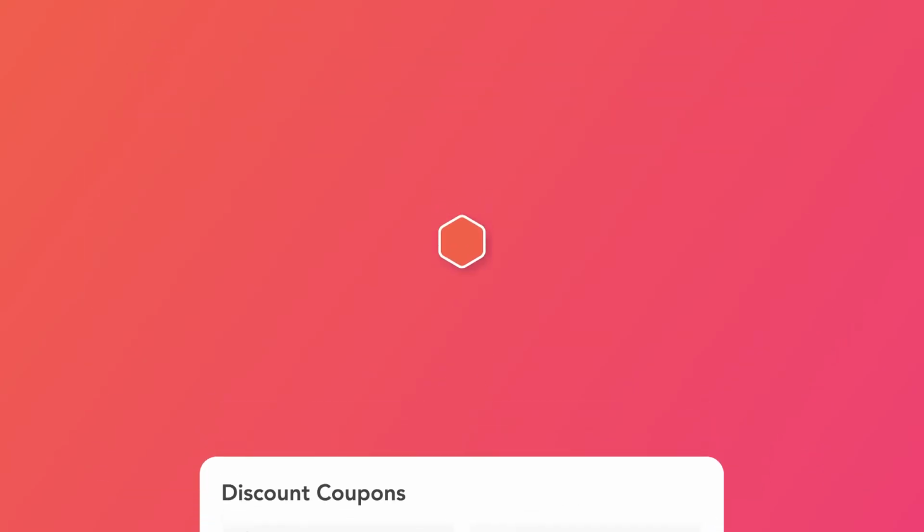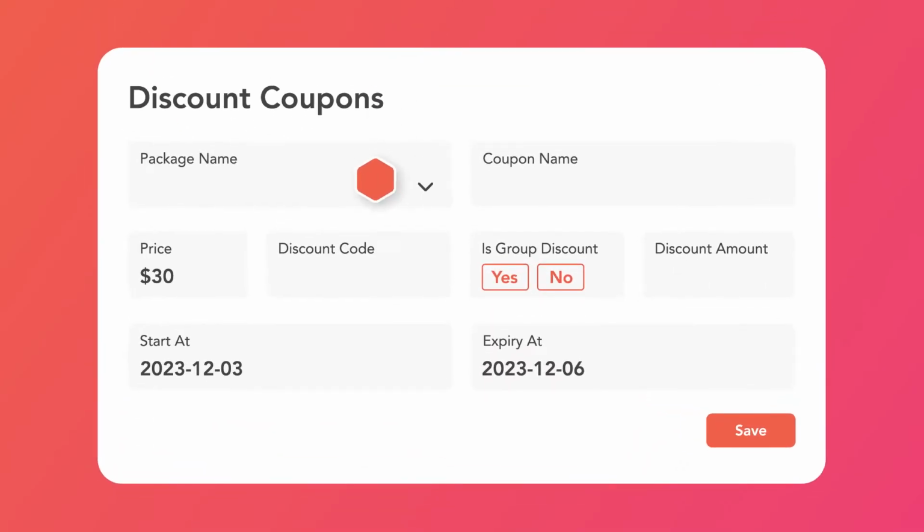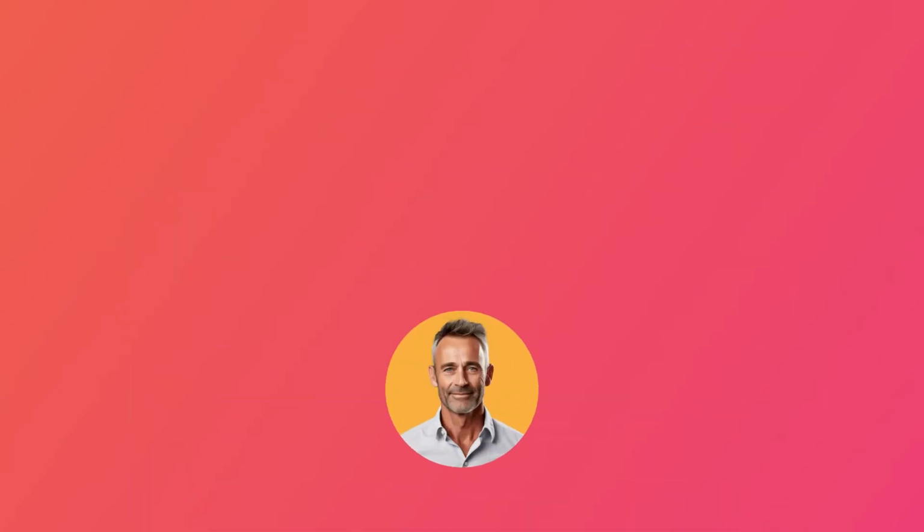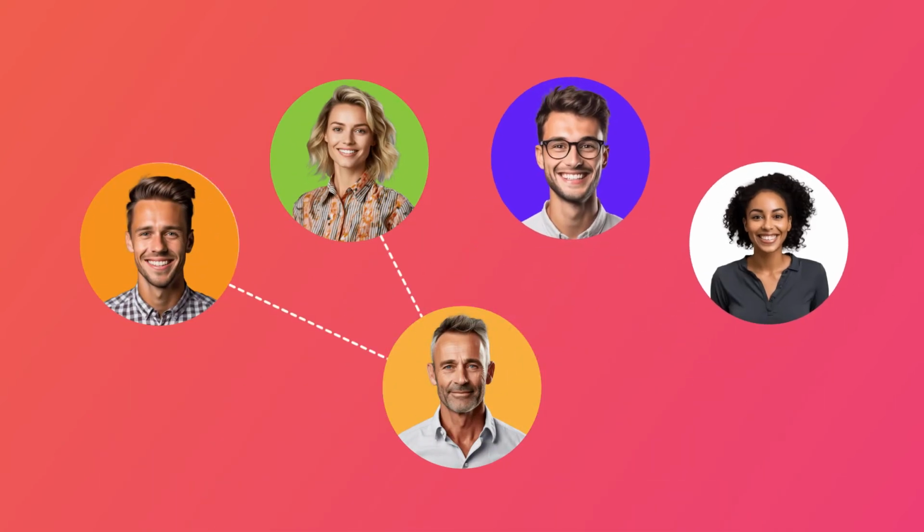The ticketing page setup also supports early bird discounts and coupon codes, as well as group buying. The group buying option allows one person to buy multiple tickets on behalf of a group. For example, when an admin is buying tickets for multiple employees.